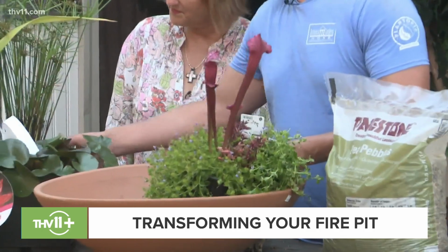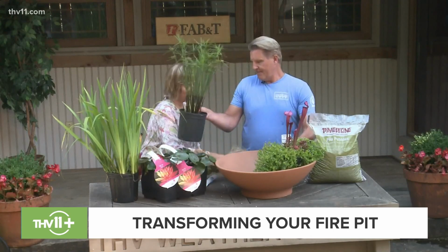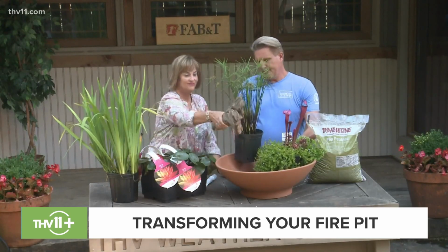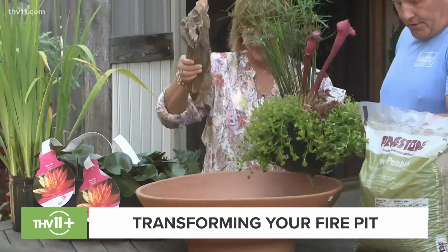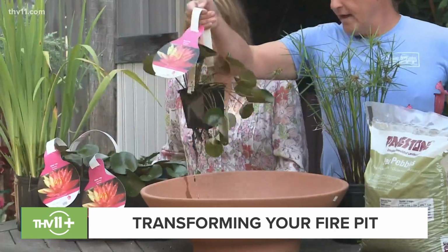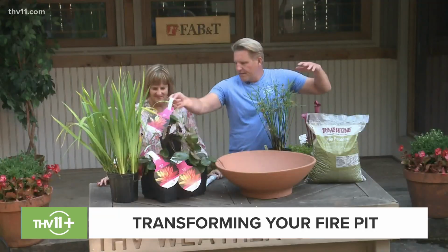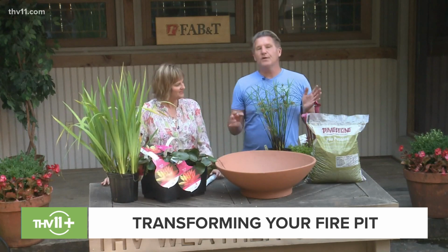If you want to do a water iris or papyrus grass, you can put that in, and then a log in there, and then even water lilies. These water lilies are in easy little carry baskets. You only need one. Take off the little hanger, put it in, and that will float and fill up the pot or the fire pit. So you have yourself a little water garden.